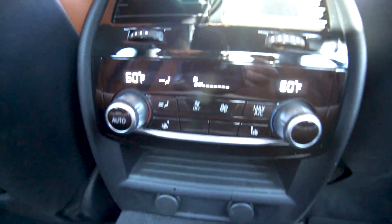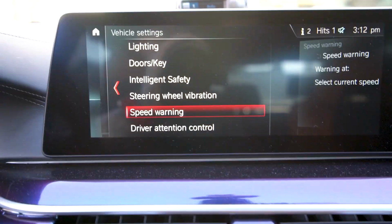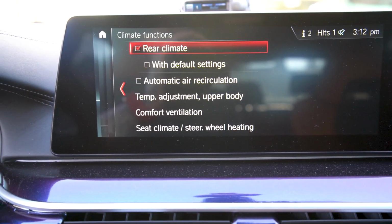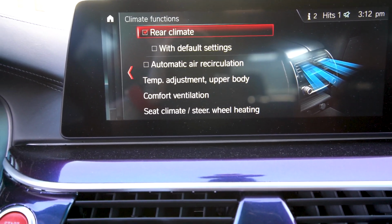The rear temperature controls are not really easily controlled from the front. I have to either reach my hand back there or navigate through quite a few menus to be able to just turn it off altogether. I really wish there was a way for me to just override it and sync them all together with one easy button. So when that happens, I don't have to stare at the screen or fumble around behind me while I'm driving.